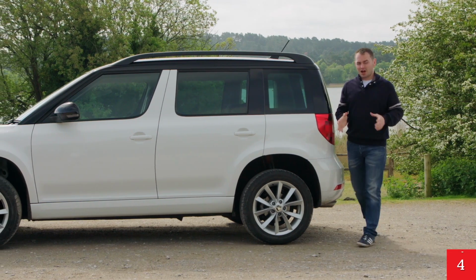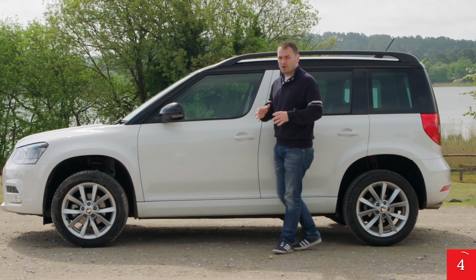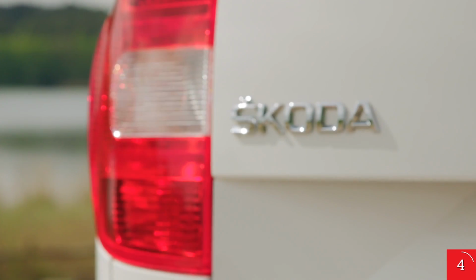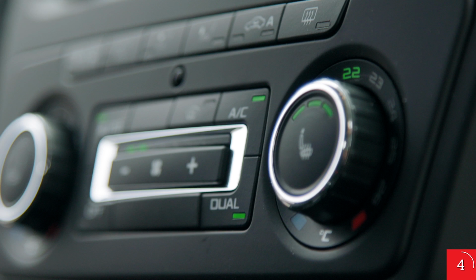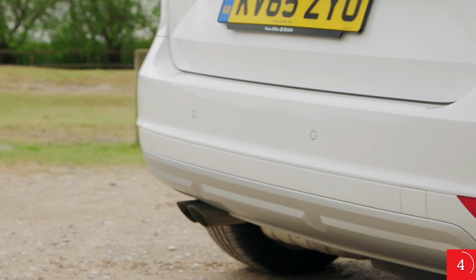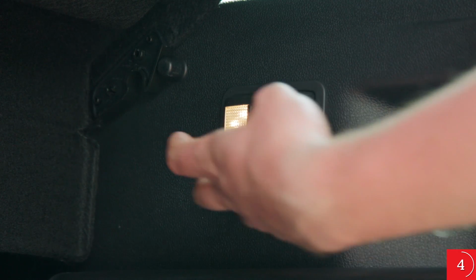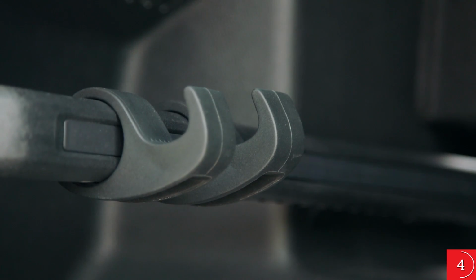Two-wheel drive Yetis are priced well and shouldn't depreciate too quickly, so we'd be more inclined to go for them over the pricier 4x4 versions. Entry-level models get a generous amount of equipment, including electric windows, air conditioning and Bluetooth, but we'd recommend forking out for the SE, which adds an upgraded touchscreen, rear parking sensors, dual zone climate control and some practical touches in the boot to help separate items and stop them sliding around.